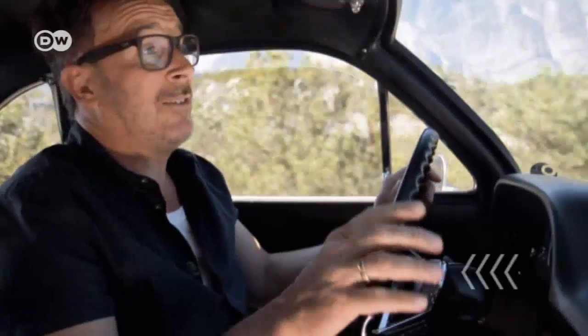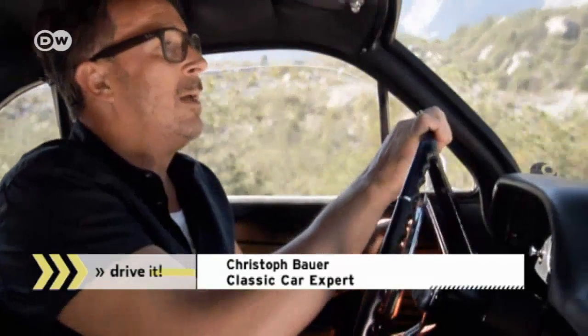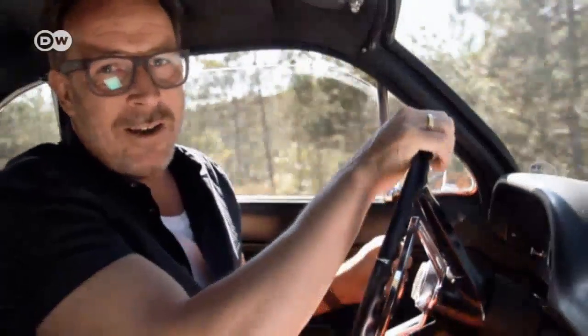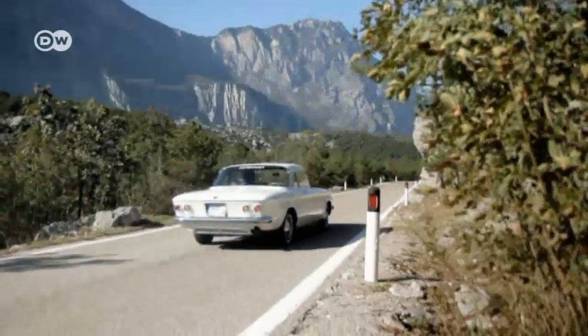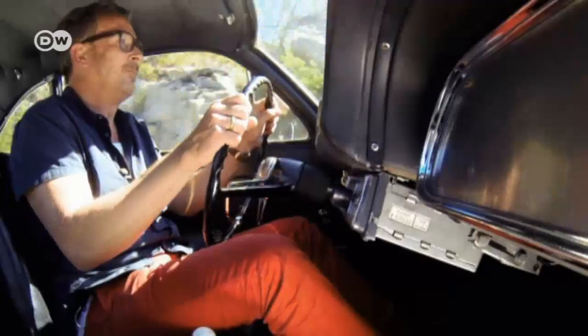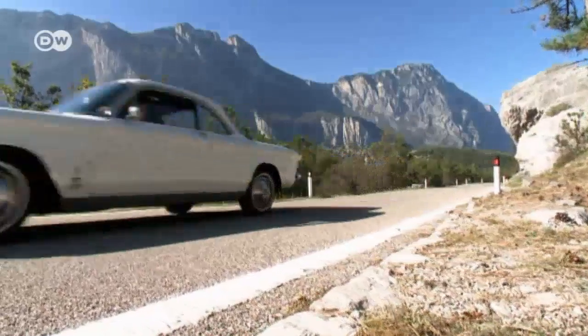Still, Christoph feels its trend-setting design and its status as the first turbocharged mass production model make the Corvair Monza Spyder a milestone in automotive history. In 1965, the Corvair range got a new body and the turbocharged engine was no longer offered. Quickly and quietly, Chevrolet relegated its pioneering series production turbo model to the history books.